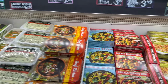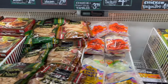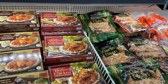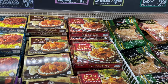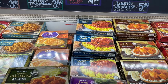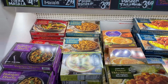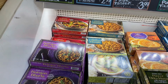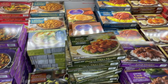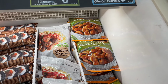Chicken burrito bowl. Burritos. Tamales, our favorite garlic. And they have the butter chicken tikka masala, fiery chicken vindaloo, the roti. So these are like the Indian stuff. Baingan bharta, chana masala. I'm looking for dumplings. Mandarin orange chicken.